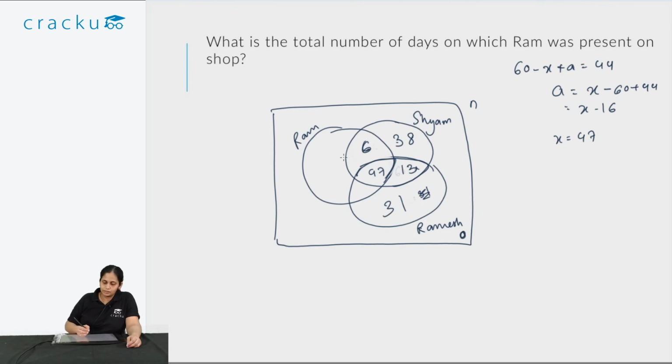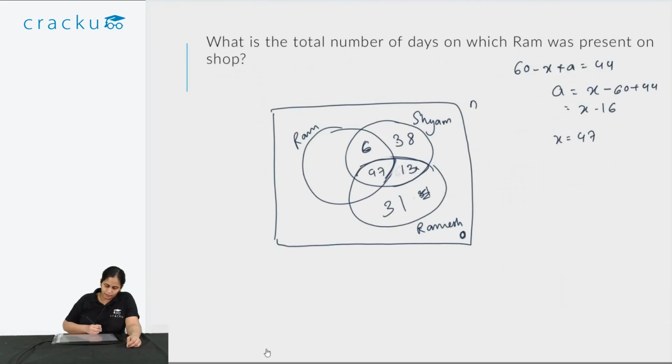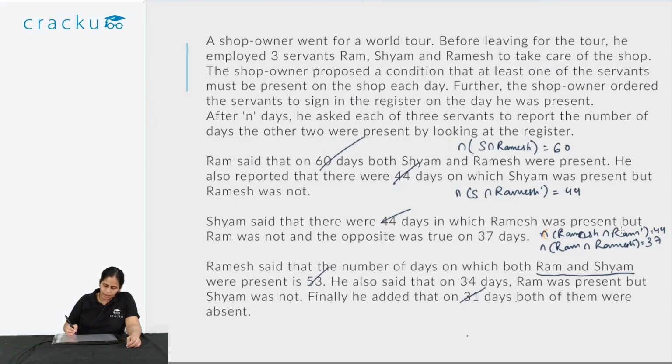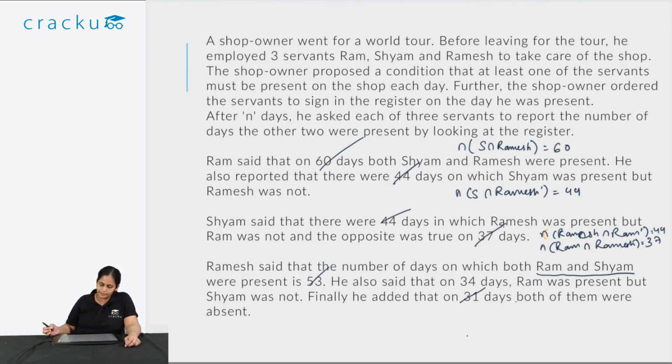So I've gotten this value also. I got all Shyam values, and I've got all Ramesh values. I just need to fill in these two values. 44 days in which Ramesh was present but Ram was not, that I have already done. And the opposite is true, that is Ram was present but Ramesh was not, is 37 days. So this plus this is 37, so this value would be 37 minus 6, which is 31. So I've gotten this value also by using this 37, so I can strike it off.